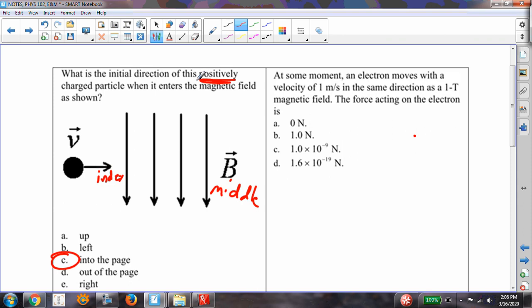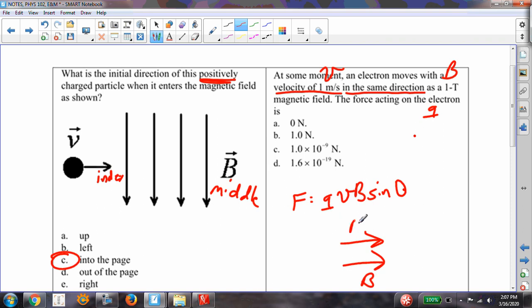At some moment, an electron moves with a velocity of 1 meter per second in a 1 Tesla field. The force acting on the electron is what? Well, F is equal to qvB sine theta. I don't give you the angle here. Oh wait, no, I do. So the velocity is 1 meter per second, and it's very important that you see this in the same direction as B, that means that V and B are in the same direction. Now, that means that the angle theta is 0 degrees. So the sine of 0, as you know, is equal to 0. And so the force acting on this electron is equal to 0.